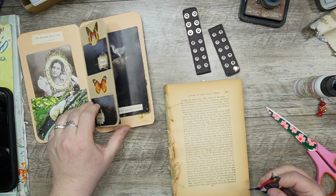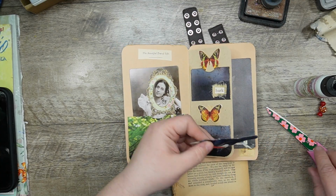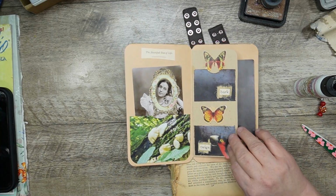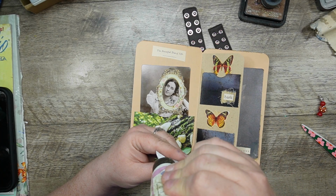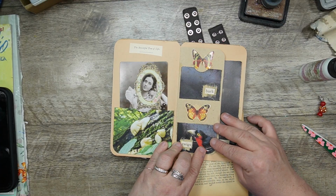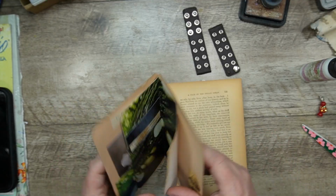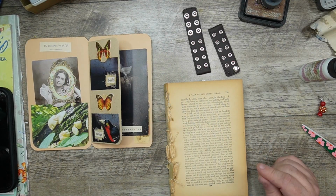That there, and I was thinking it might be cute to add that little bird. I kind of like that. And then we need like 3 thinner kind of things to go, small and bitsy things.